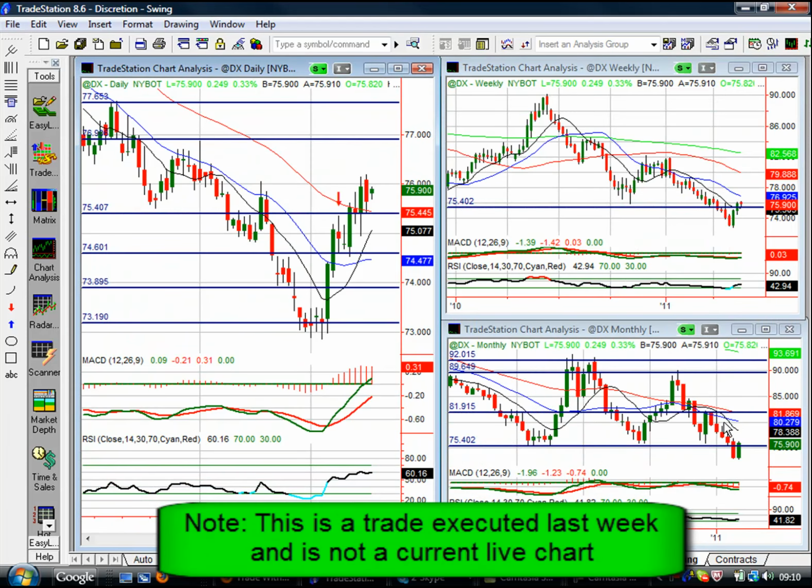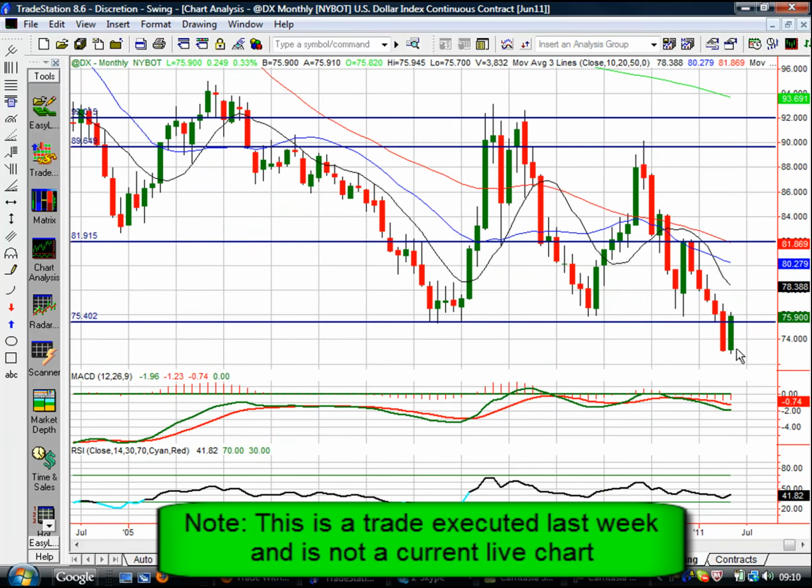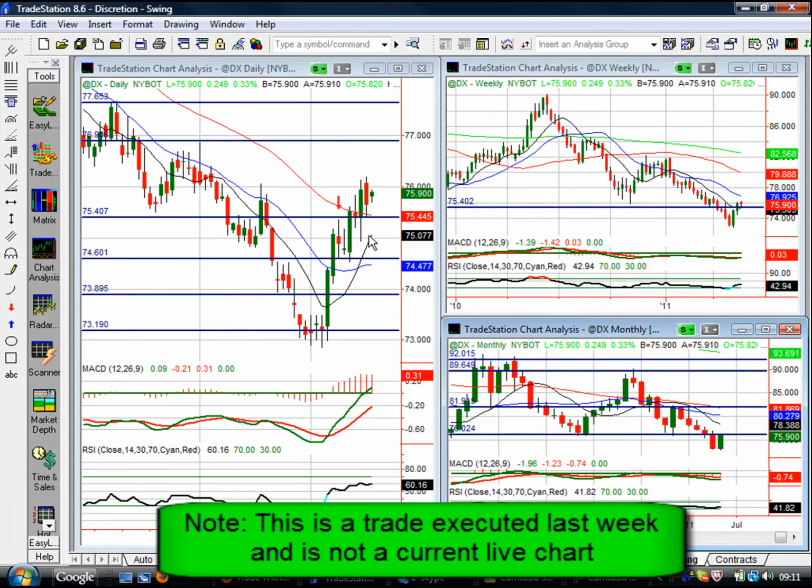But the real key here, and you'll have seen it if you watch my ICE market updates on Monday, we're pulling back into 7600. 7600 is massive. It's these old lows. This is a monthly chart now. It's these old lows, very, very significant, plus a big number, major support and resistance.